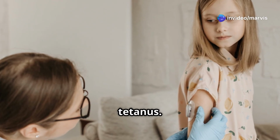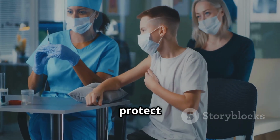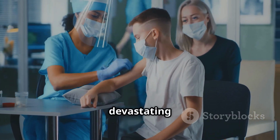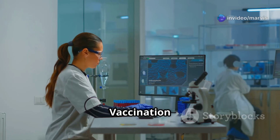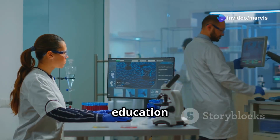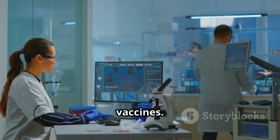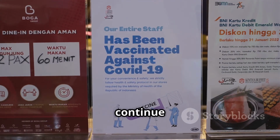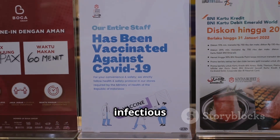and tetanus. By continuing to vaccinate against these and other diseases, we can protect future generations from the devastating consequences of vaccine-preventable diseases. Vaccination programs rely on ongoing surveillance, research, and public education to ensure the safety and effectiveness of vaccines. By working together, we can continue to harness the power of vaccines to protect individuals and communities from infectious diseases.